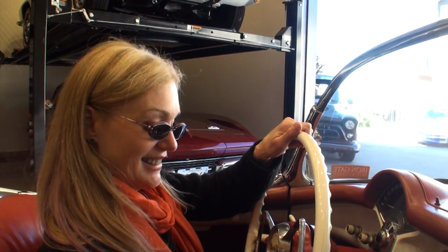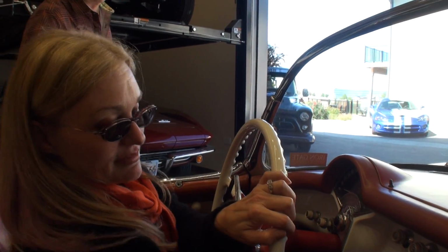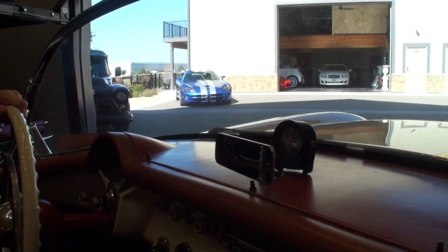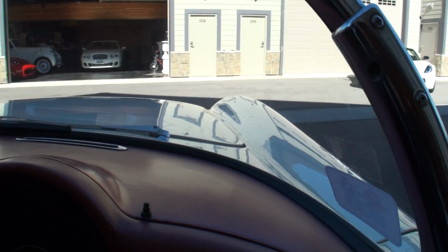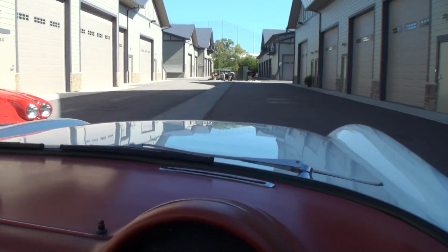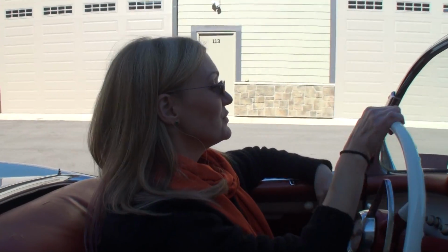So let's go. Stacy, good to see you. Good to see you. We're in. Let's take a ride in our Roadster. It's the perfect day. We're here at the Iron Gate Motor Condos. There you go. She's more touring car than horsepower, but she's fun to drive. We're driving one of the original first Corvettes. This is pretty cool.